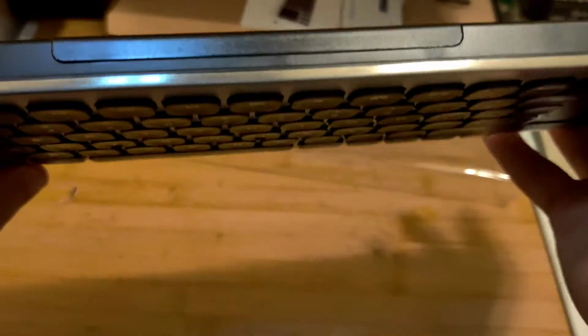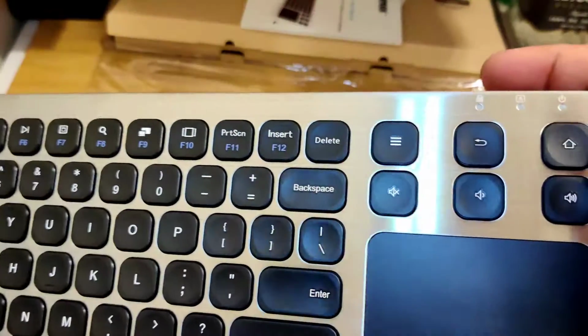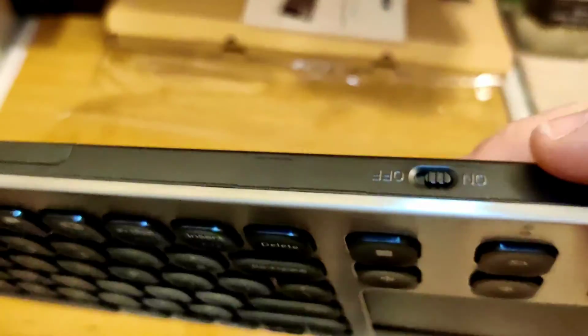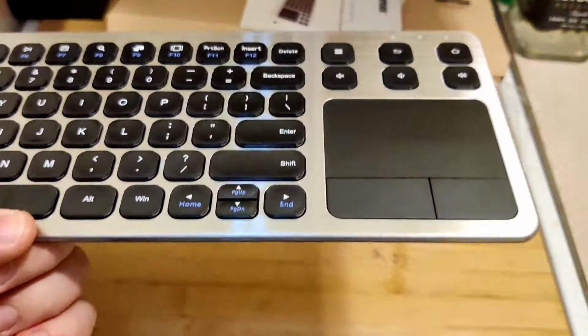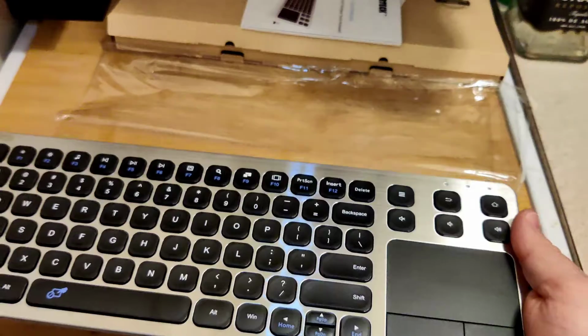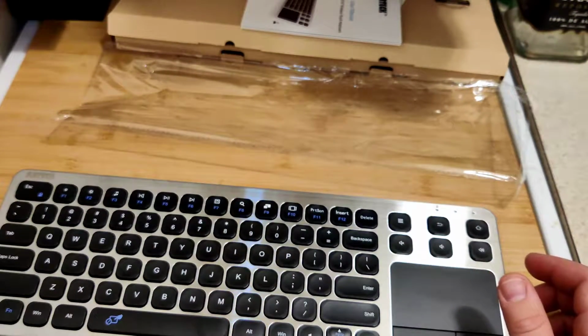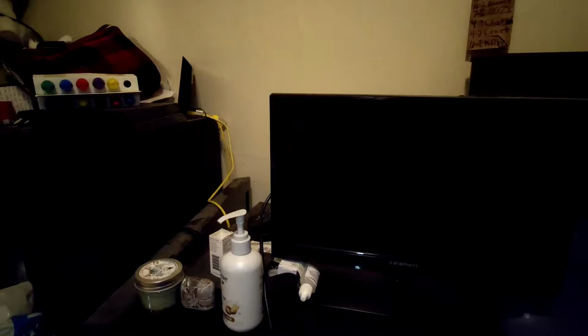So then you flip on the switch. Little indicator light should be on there very shortly. Yep, here we are. See? So now it's trying to connect. So we're going to turn this off for a quick second. And I'm going to want to take this to my desktop so we can see how this bad boy truly works. So I'm going to pause the video right here, guys, and I will be right back. Okay, guys, I am back.